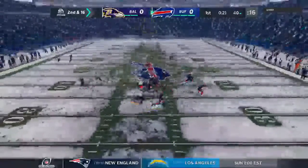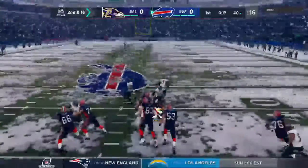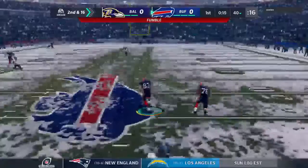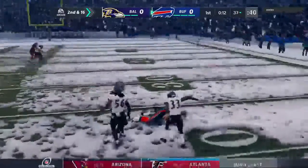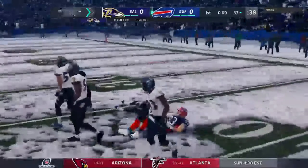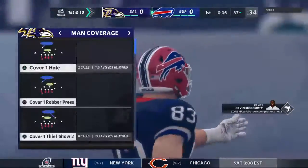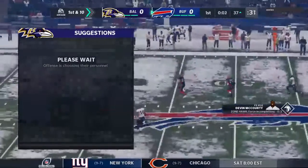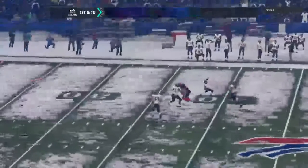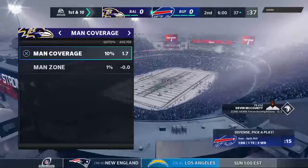Second down, here's Hurts. Sliding out of the pocket. And Hurts fumbles it. Hurts on the keeper. A fumble on the play. That's the end of the first quarter. No score after 1 on EA Sports.